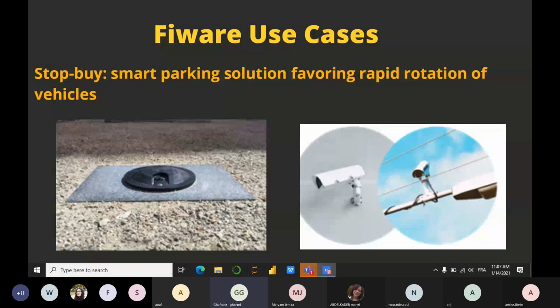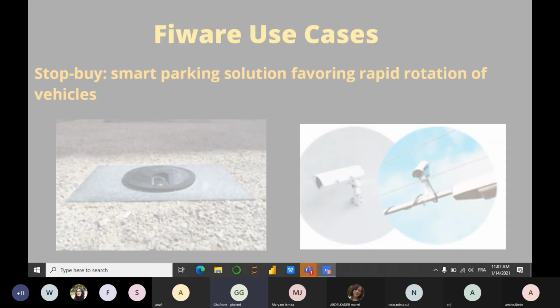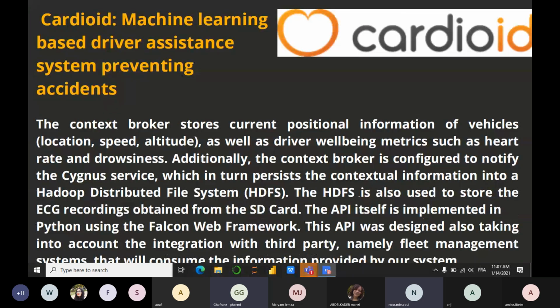Now, the second use case, which is called the Cardio ID, is a machine learning-based driver assistance system preventing accidents. Sorry, I mean next slide. It's the first, yeah, it's the second one. Okay.